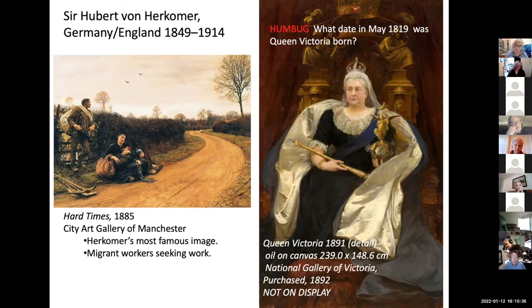One difference between the social realists and other earlier artists who also painted Dickens themes is that they didn't spin off the literature. They were the cameraman, if you like, on the spot, painting it from real life. So this is an image of migrant workers, refugees looking for work, destitute on the roads. Not an unfamiliar sight today.